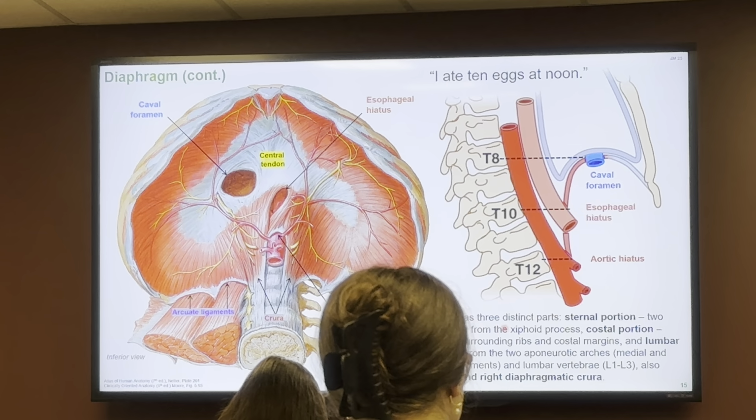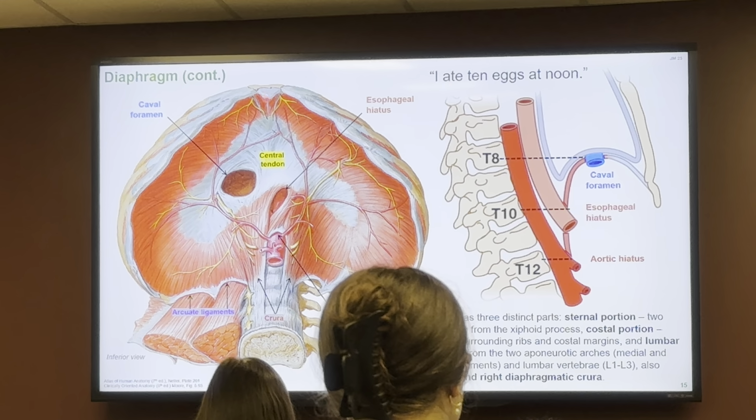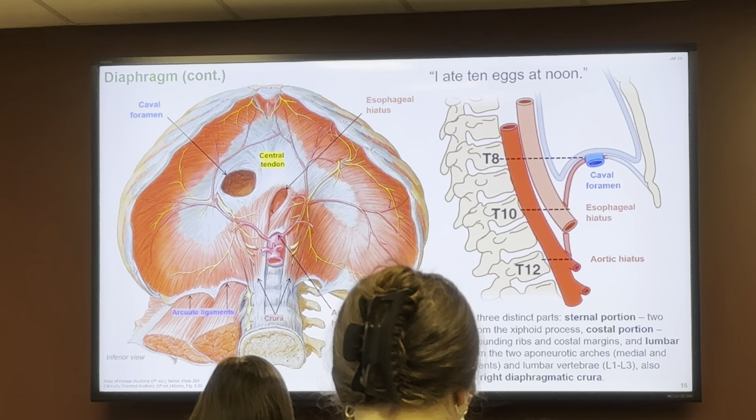Attachments-wise, the diaphragm does have different parts. So there's a sternal portion, which is quite small. It's these two little slips here that will come down and attach onto the sternum, notably the xiphoid process. It's kind of small, but you can't have too big of gaps around. The only gaps around the outside that are really big.